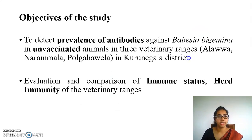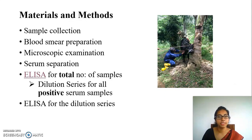And then let's look at the objectives of the study. It was to detect the prevalence of antibodies against Babesia bigemina in the ranges, and then also to evaluate and compare the immune status and the herd immunity of the veterinary ranges. The materials and methods we used are as follows.